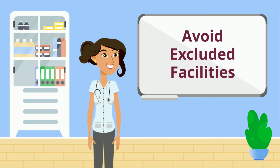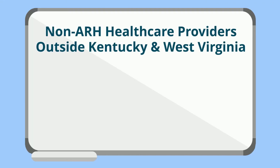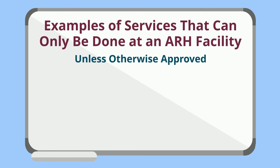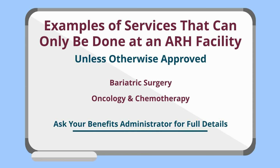It's also important to know that there are a handful of medical facilities that are not covered by ARH insurance at all, except for emergency services, which are always covered no matter where you go. These include non-ARH healthcare providers outside Kentucky and West Virginia, with few exceptions, as well as a few of our direct competitors. Some services are restricted too, which means you must visit an ARH facility to have them done.